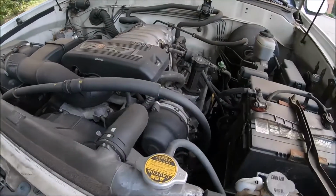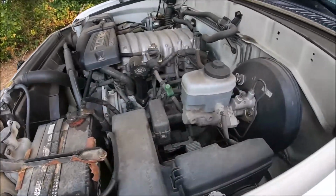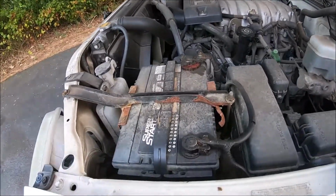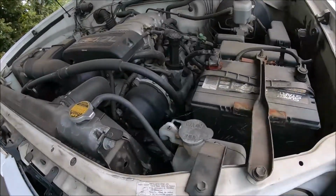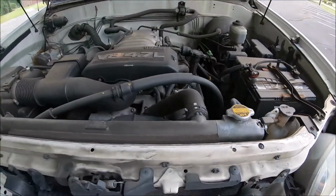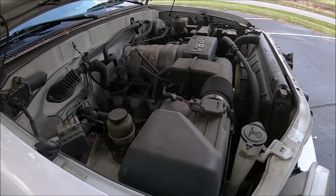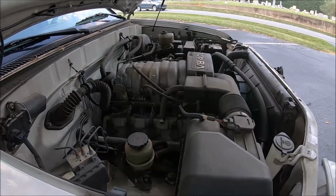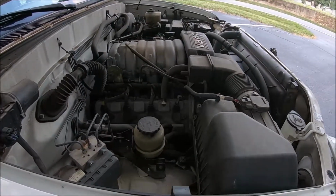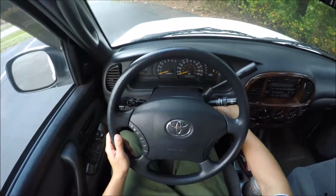Wow. This V8 is actually not too big. It's actually very compact, and this engine bay is so simple. There's just so much room. This is crazy. Holy crap. I'm kind of surprised by how compact this engine is. The 2019 Tundra's 5.7 liter V8 just makes this engine look like a 4-cylinder. Oh, wow. Now let's get this Tundra on the road.